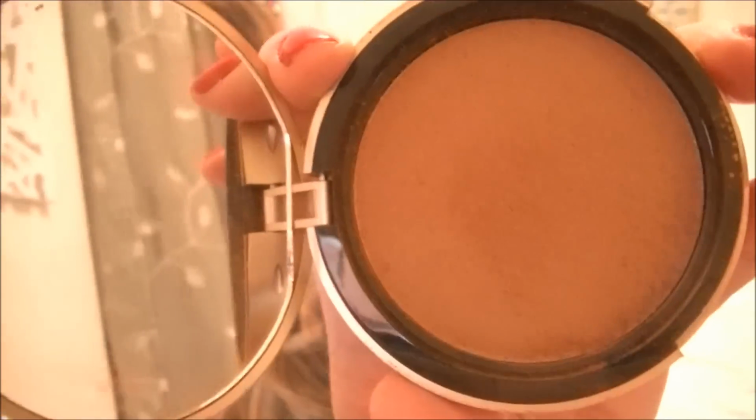And then lastly, I just purchased this as well. It's a Too Faced. It's Chocolate Soleil. It's a little bit darker than a lot of the other bronzers that I have, but I really do like it. They do have a lighter one, and just product wise as well, it's really nice. And this smells like chocolate, which is kind of cool.